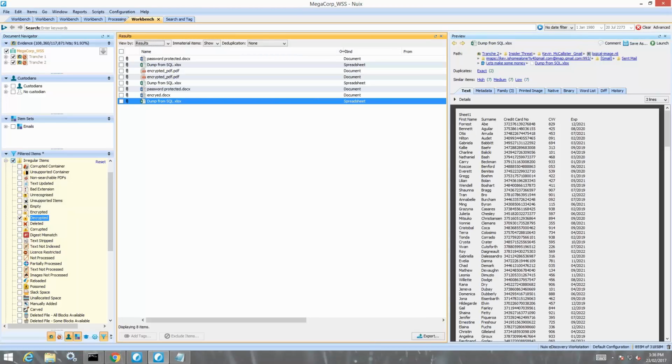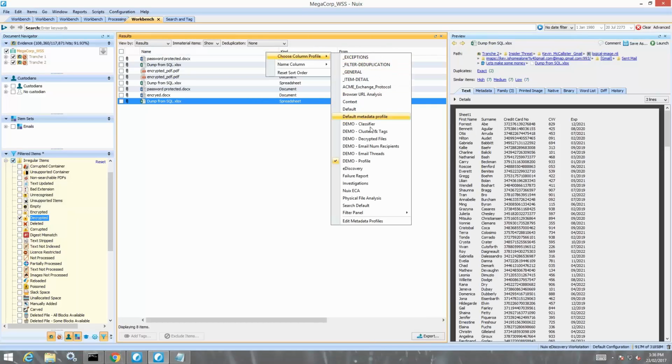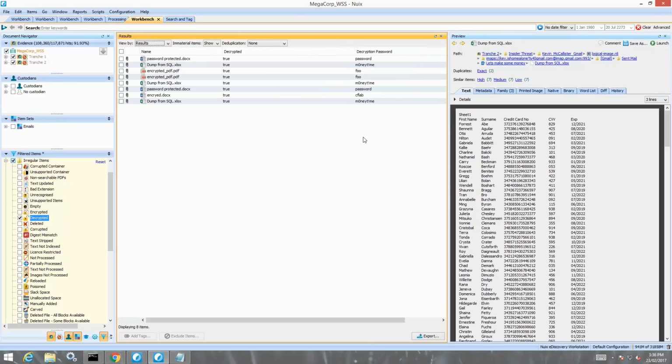So some things to note with decrypted files is that I could change my metadata profile to show decrypted files. All right, so you're going to now show what's decrypted true and the password that was actually used. So this is very useful for reporting. If you need to put it into a brief of evidence or your expert report, whatever it may be, it's at your fingertips to export.